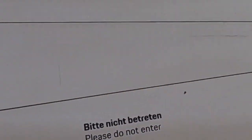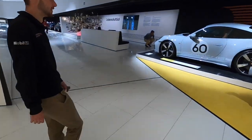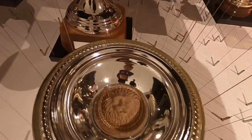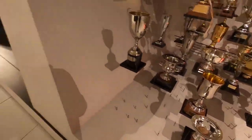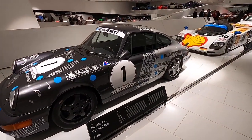Hey. Do not enter. I was already halfway walking here, I didn't even realize it. It's like, oopsies. This dude, not.